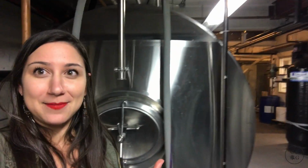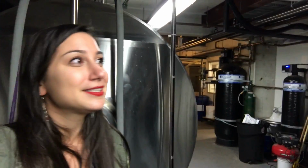It's really cool to see how it's made because you don't really appreciate that at the bar when you can't see the scale of it, but you can see the scale of it. Look how big this thing is. It's huge. So, drink up.